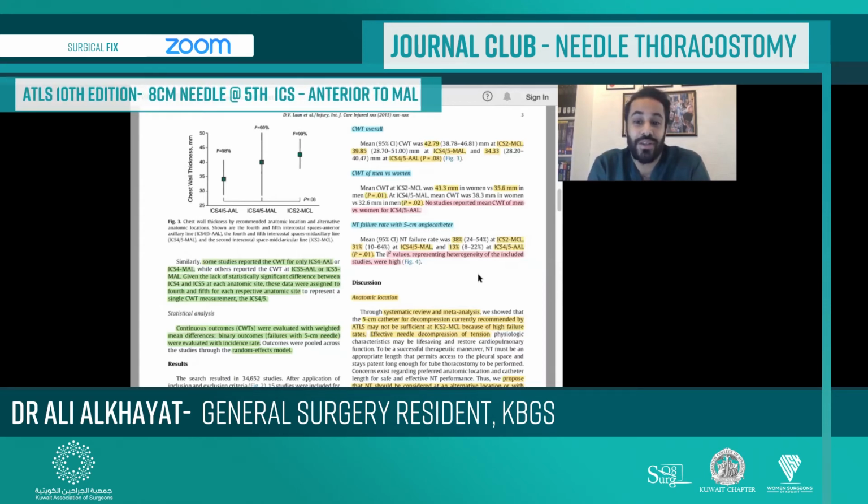I would say, currently, the 10th edition of ATLS has been updated to recommend the insertion of an 8 cm needle in the fifth intercostal space, anterior to the mid-axillary line. So clearly, I will.